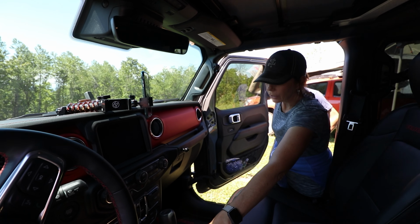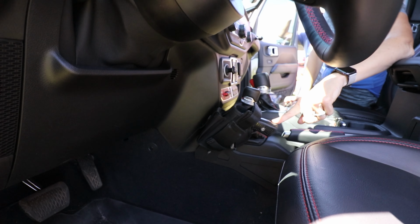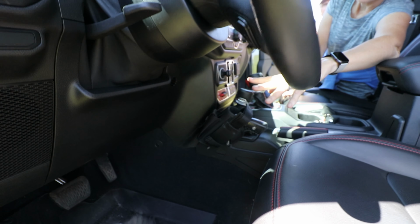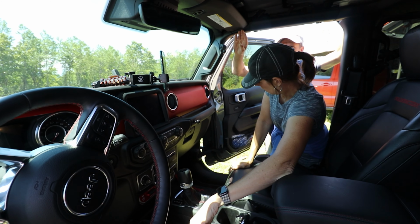We have a weapon gear holster, for you just never know what you might run into. This holster attaches into existing bolt holes, so no permanent modification was needed to add that.